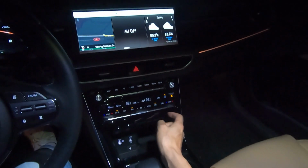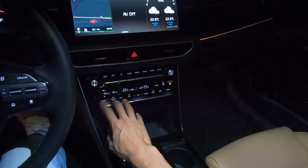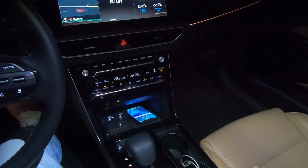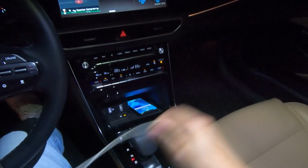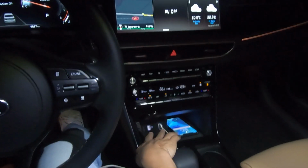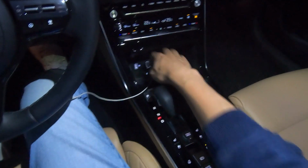So, it's very nice because it has some toggle switches and some just buttons, and really nice wireless charging. And if I may, I want to show you the USB charging ports. There's two, but for Apple CarPlay, you have to use the right one.